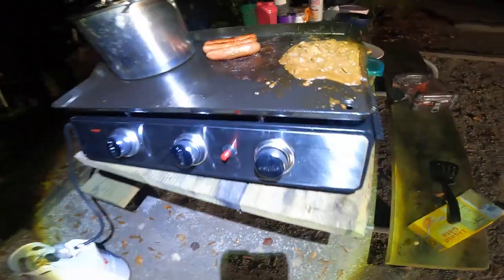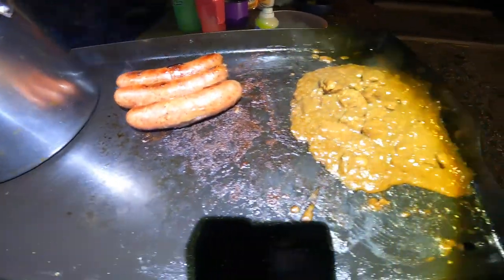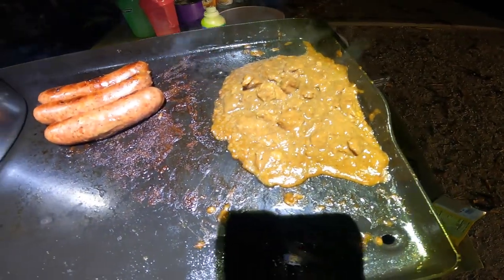Things get weird when you're by yourself. Okay, sausages for dinner again. Also got some beef stew. We're gonna put on some bread and macaroni.